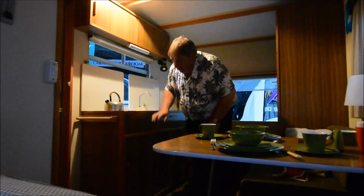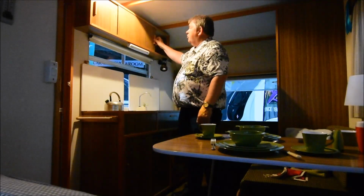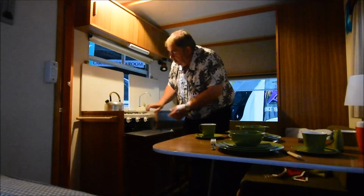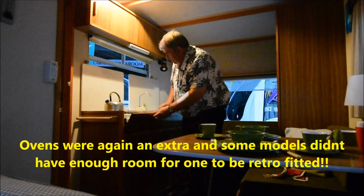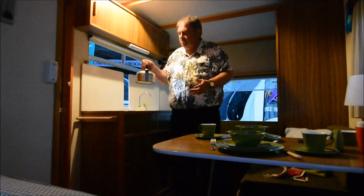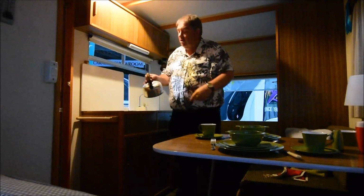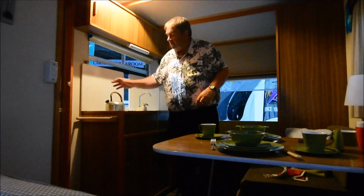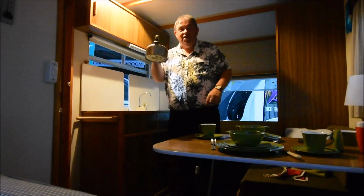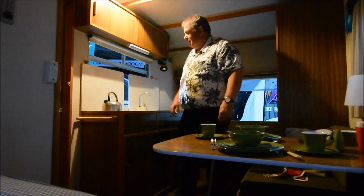Anyway, storage under here, these slide, and of course you've got locker space over here for your crockery. They slide across. 2-burner hob with grill, and look at this kettle. That is the original kettle that the couple used with the caravan. Now you may say, that's a bit of a fancy handle on there. Well, apparently the owner burnt his fingers one day, so he decided to do a bit of DIY and he put string round. Problem solved. No health and safety back then.